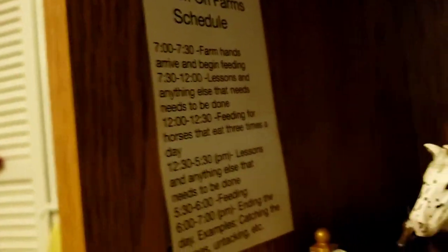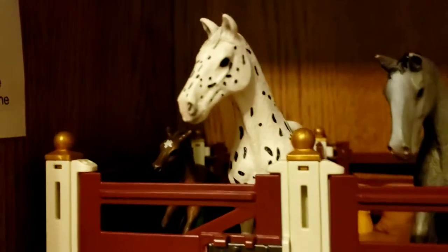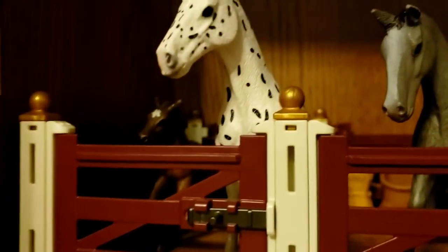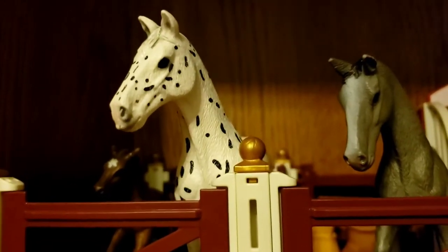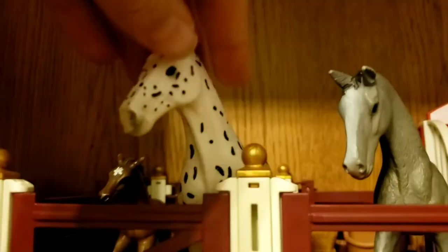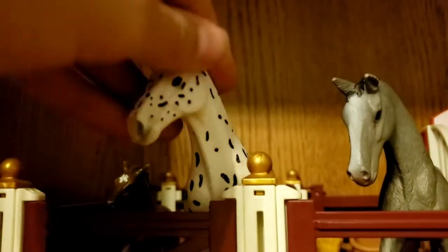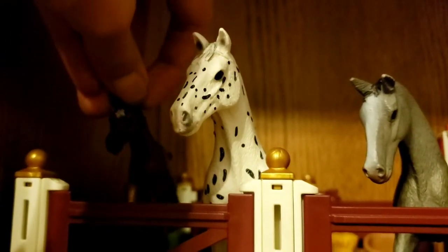Here's the sign, the schedule. You can pause it and read it if you want to. You don't have to. And here is... I have a paper that tells all the names and breeds of all the horses that I have. So you might hear that every once in a while, because I have not done this in a while, so I don't remember all of them. But I know that this is... the Nab... Wait. Sorry, okay. This is the Nab Strupper Mare Spot and her adopted Cameraj Filly Milky Way.